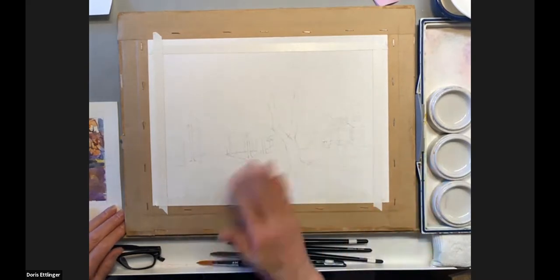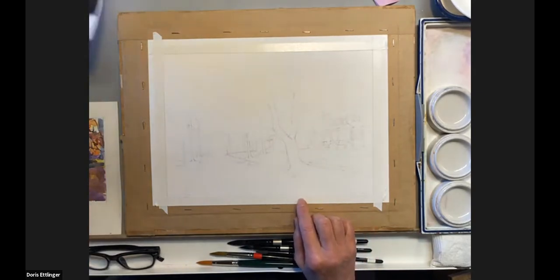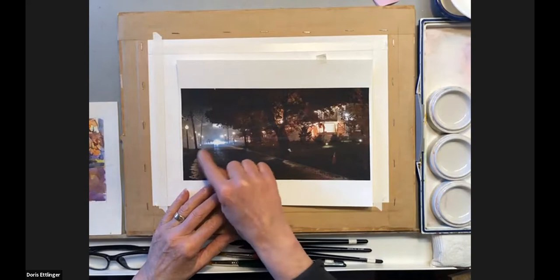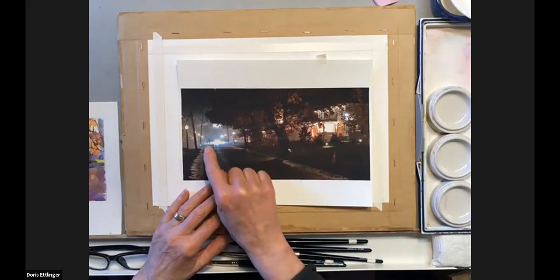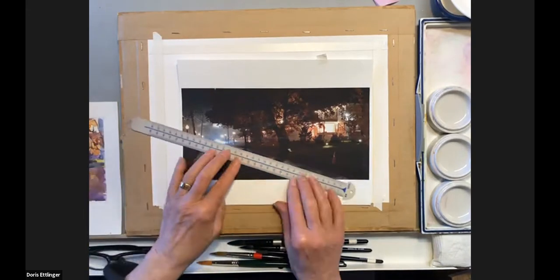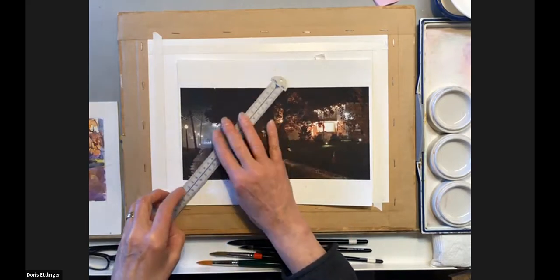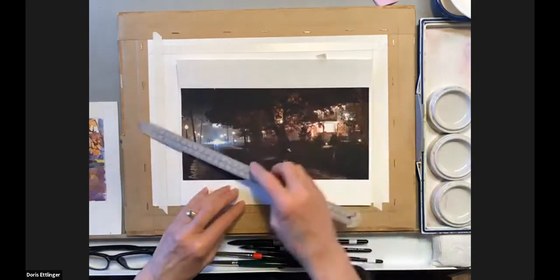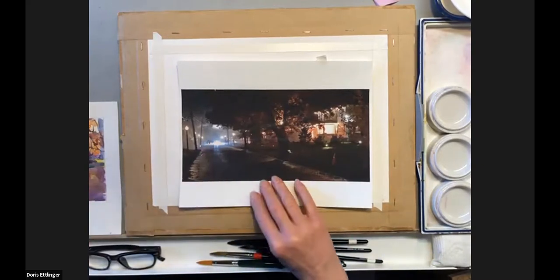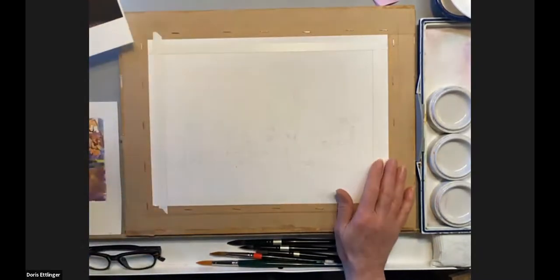All right, so here's my drawing. And the important thing with a drawing like this is where's my vanishing point, because the linear perspective plays a role here. And so just by putting a straight edge along the obvious lines of perspective, I could figure out where my vanishing point is. So my vanishing point is right there. And that helped me then do my drawing and get everything squared away.